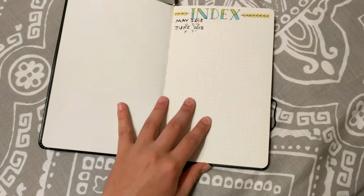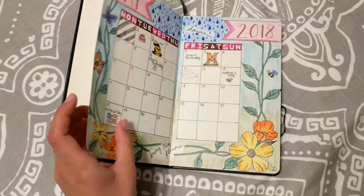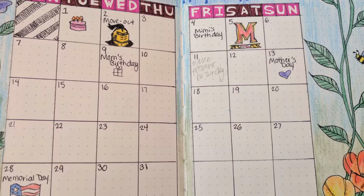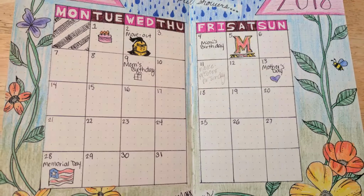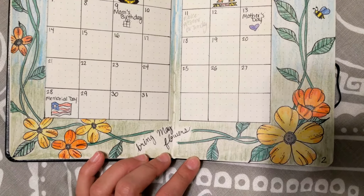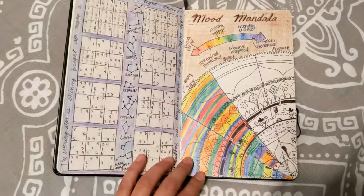So the first thing that I have in here is my index. I'm going to be filling this out as my pages go on. So first I blocked off the calendar space and then drew the flowers around it. At the top it says "April showers..." and at the bottom says "bring May flowers." And then I drew flowers all around the outside borders just to make the calendar look pretty.